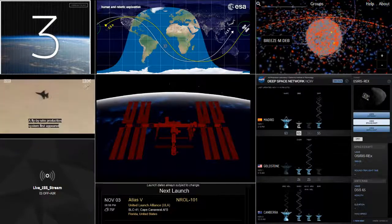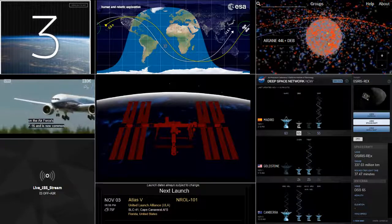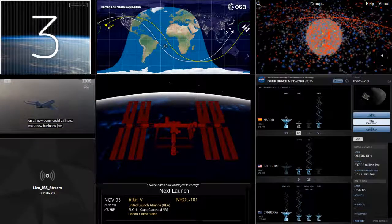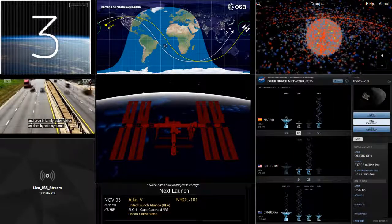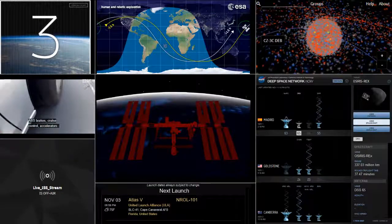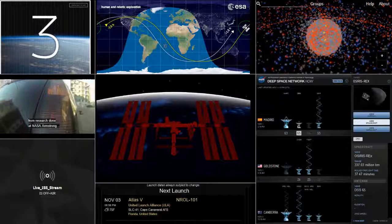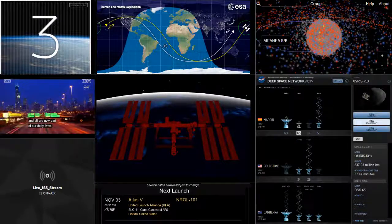A fly-by-wire production system first appeared on the Air Force's F-16 and is now common on all new commercial airliners, most new business jets, and even in family automobiles as drive-by-wire systems. ABS brakes, cruise control, accelerators, even steer-by-wire are technologies derived from research done at NASA Armstrong, and all are now part of our daily lives.